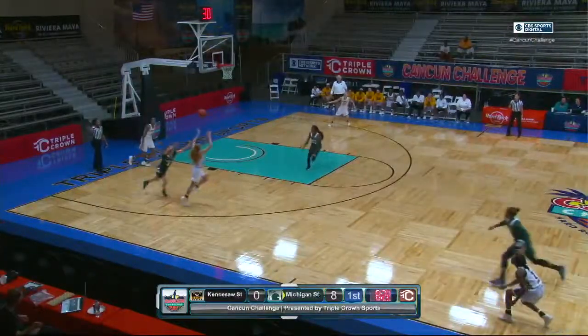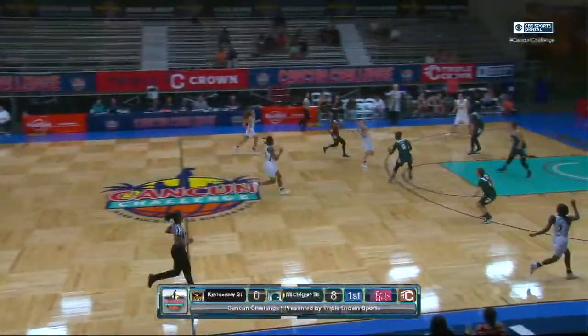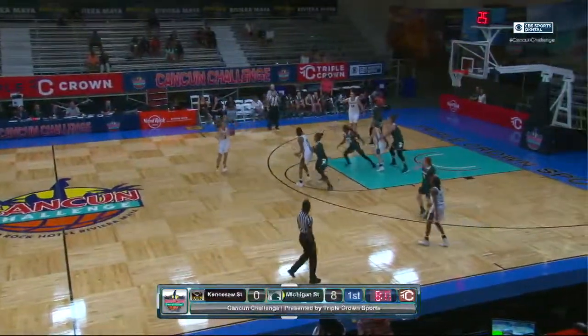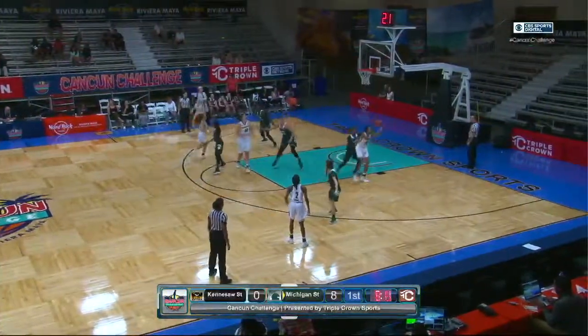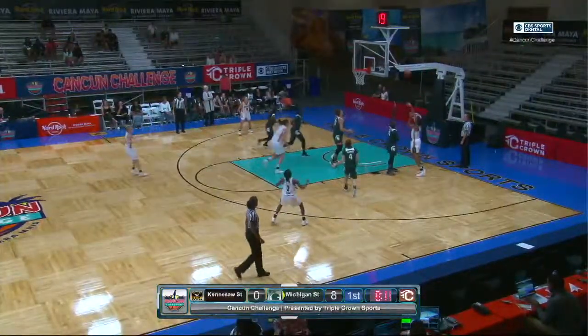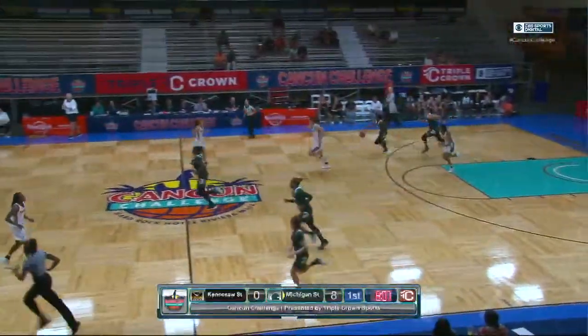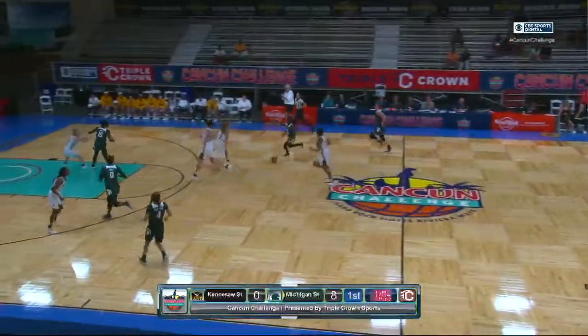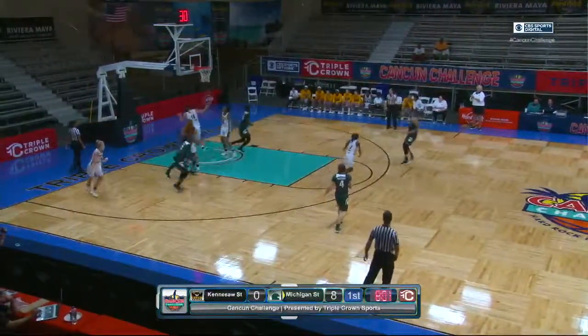More pressure by Michigan State. They hadn't busted that out all year until the NC State game last night. Kennesaw State breaks it this time. Poole has it at the top of the key. Now to Johnson. Around to Kamaya Street on the right wing. Into the post, Poole. Works on Shea. Turnaround jump shot. No good. Nice defense. Jenna Allen the rebound. Ahead to Nia Cloudon. With the dribble into the lane. Falls away with a hook shot, and that rims home.